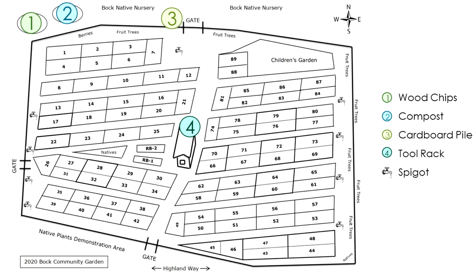Past the fence in the northwest corner is where the wood chip and compost piles are. The wood chips are for keeping the pathways neat and weed-free, and the compost pile is for making things you plant grow better. Each gardener is responsible for taking care of the half of the pathway adjacent to their plot. You're also responsible for adding compost to your plot. That one might seem a little bit more obvious.